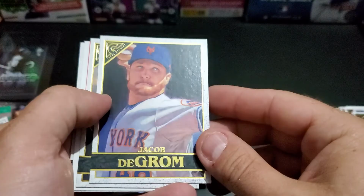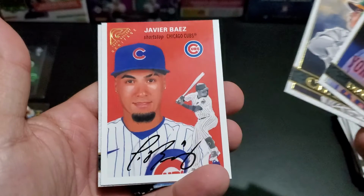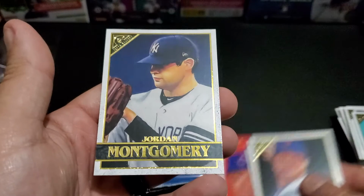Jacob DeGrom, Matt Chapman, there's something. Is it going to be a throwback? Yep. Heritage, Javier Baez, and a Jordan Montgomery.